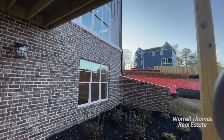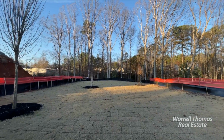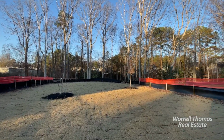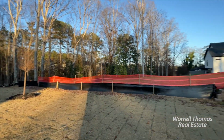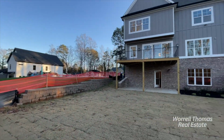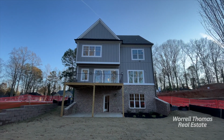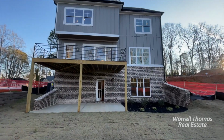If you wanted to add a pool, which of course you would have to check to make sure that you can add a pool, this would be a nice flat terrace to add a pool, maybe a pool house or an ADU unit as well. So just imagine the kids and the dog just running around here while you're entertaining guests upstairs. Just a very nice space for family and entertainment.